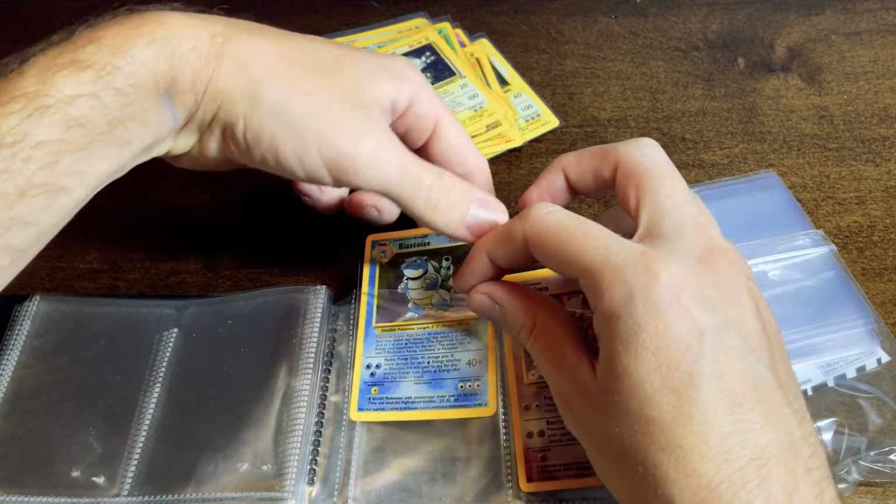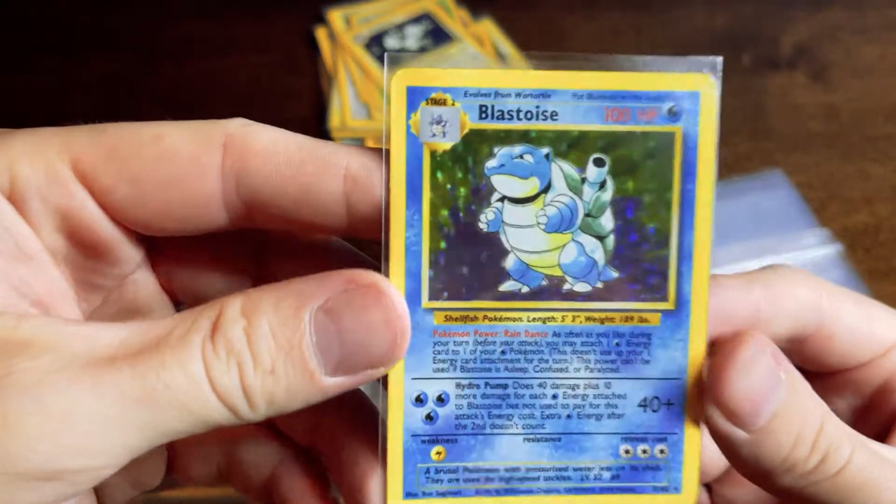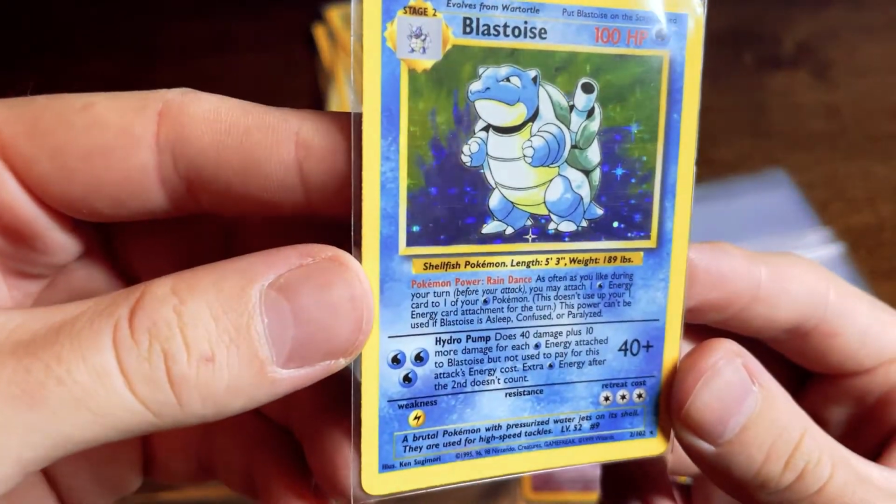Okay, so we'll start here. I think this is already in a sleeve. Yeah, it is. Okay. Base set Blastoise, my favorite Pokemon.